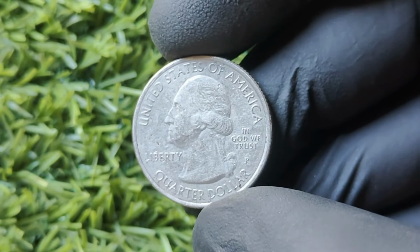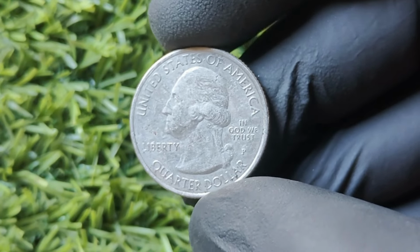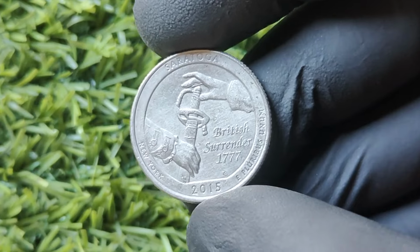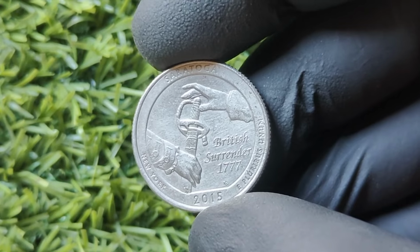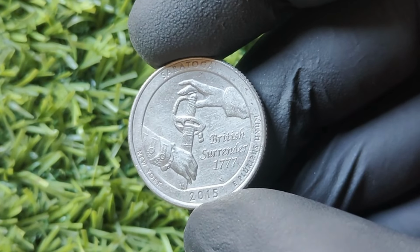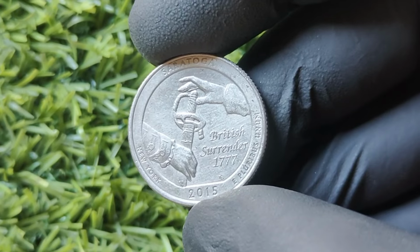I drop my sandwich in panic. Mike's yelling, it's probably just a bottle cap. But I'm digging like my rent depends on it. Out comes a quarter. It's dirty, scratched, and caked in who knows what, but I wipe it off and see 2015 and that glorious P Mint Mark. For a second, I swear I heard angelic choir music.